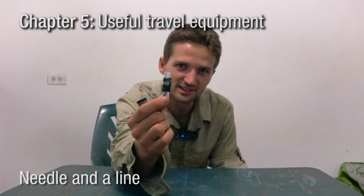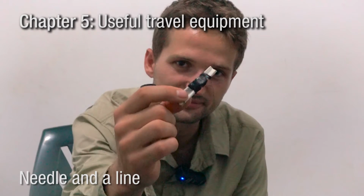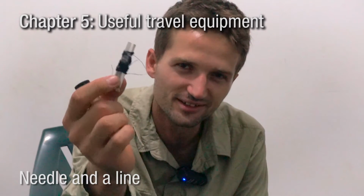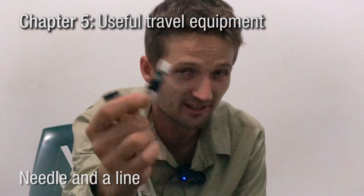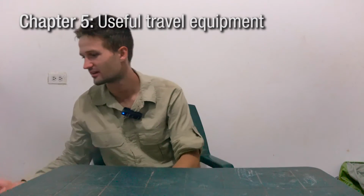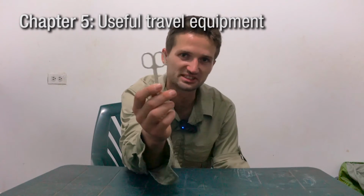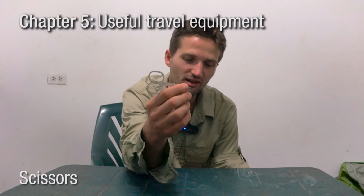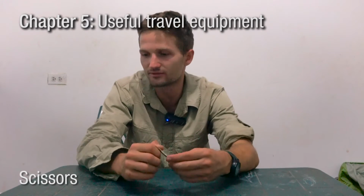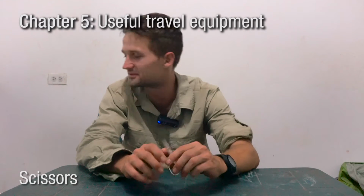Some little stuff for sewing. A needle and, you know what I mean. I used it, really practical, not big. I also brought scissors for nails and for whatever, but you can get around with a knife, not really useful.